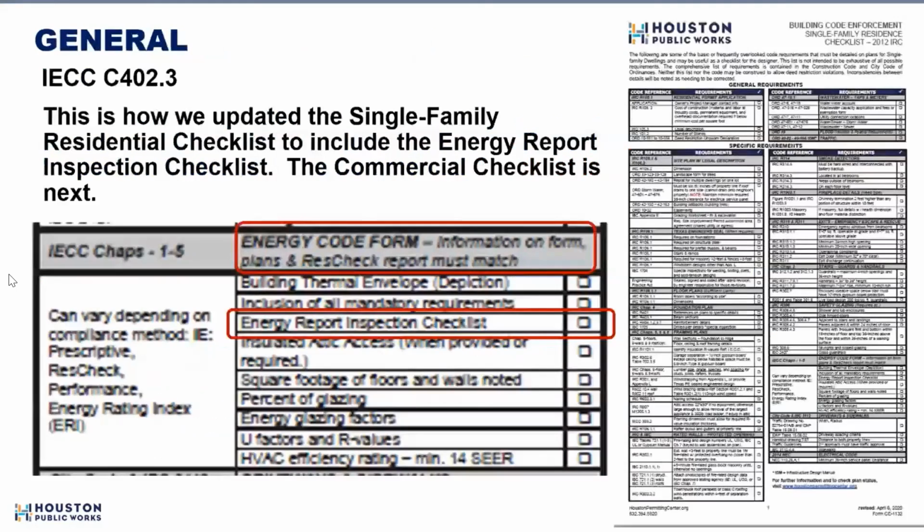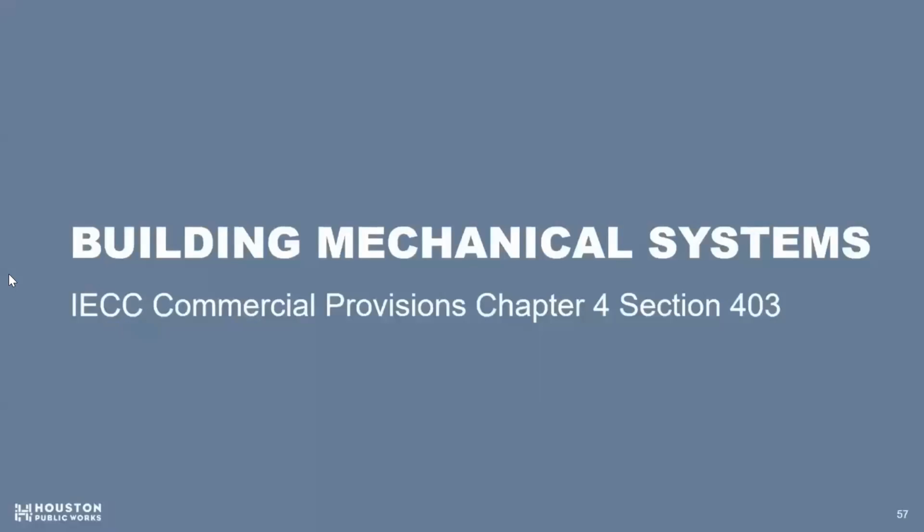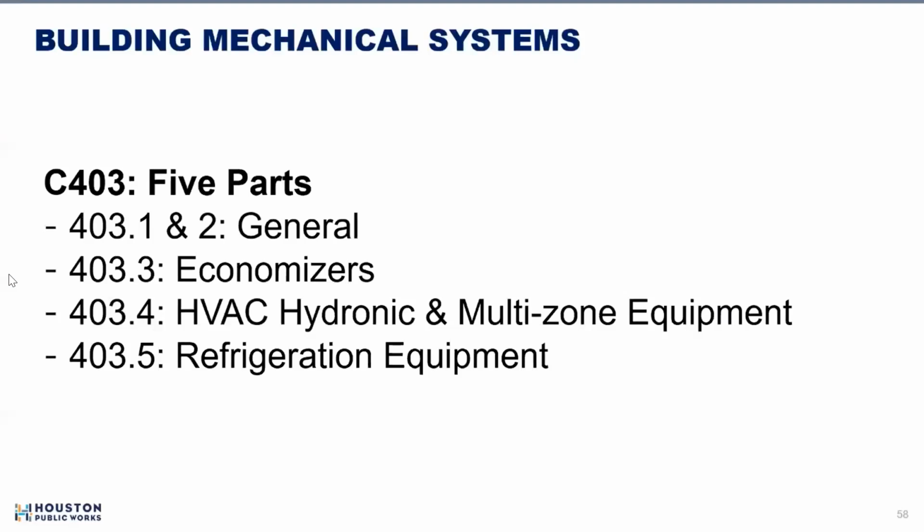Just so you know, we've updated the residential checklist for single family. That energy report inspection checklist is required, and we will be updating the commercial as well. Now that was envelope, which we already went over. Now we're going to get into building mechanical systems, which is five parts: general, economizers, HVAC, hydronic and multi-zone equipment, and refrigeration equipment.